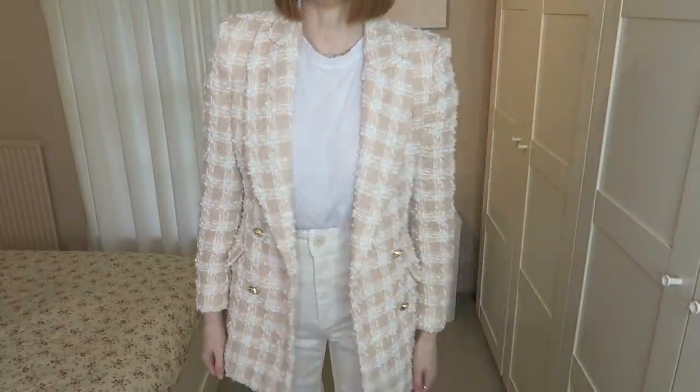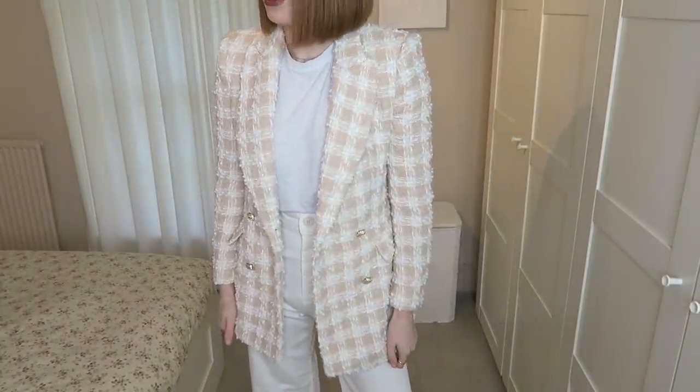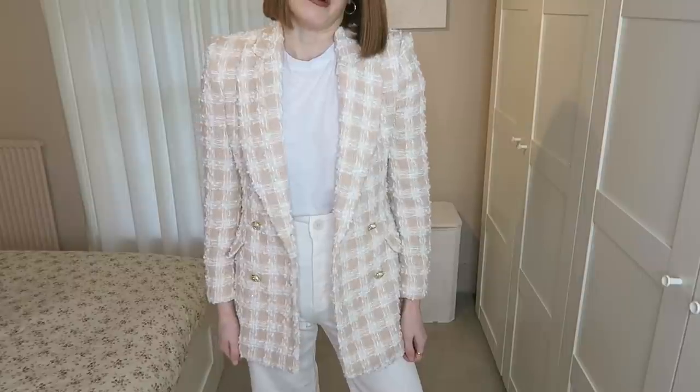I'd probably wear this with a little white bag, but currently Florence is asleep where my bags are and I don't want to disturb her. So let me know what you think of this outfit. This is definitely a shopping girls day out outfit for me. Absolutely obsessed with this jacket. I have it sitting on the front of my wardrobe so I can just stare at it all the time. That's how much I'm obsessed with it.